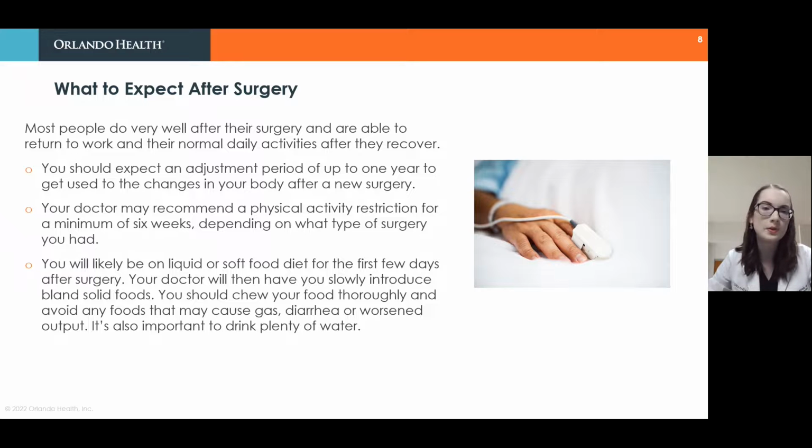But in general, most people do quite well after their surgery and are able to return to work and normal activities after they recover. But it can take an adjustment period, sometimes up to a year in some individuals. But typically following surgery, your healthcare team might restrict physical activity, sometimes for a minimum of 6 weeks. It might be a little longer, might be a little shorter, especially depending on the type of surgery that you had.